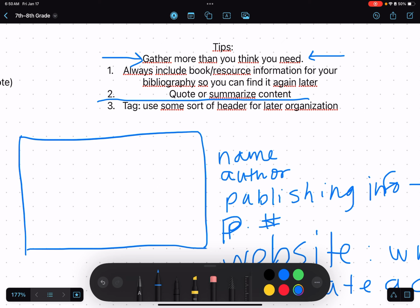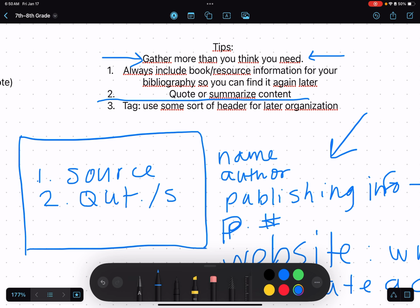So you're going to include the source information, which is what we just talked about over here. Then you're going to include a quotation or a summary of the information. So let's say you found a really good quotation, a statistic maybe. You know, they did a poll and it showed that 80% of blah, blah, blah was successful. Okay, so you're going to put that exact quotation on there.